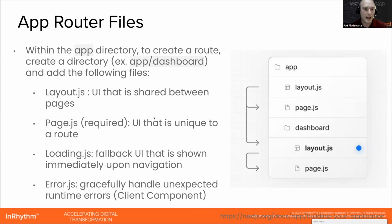So layouts, you can create a route layout that would include HTML and body elements, like the basic setup to an HTML file. And then there is nesting for layouts too. So within your dashboard, the layout component will wrap the page component. So you can imagine you can create hierarchies of layouts, and don't get too overwhelmed by this.